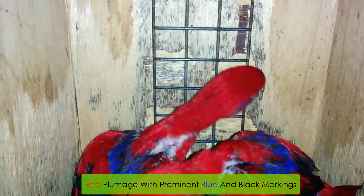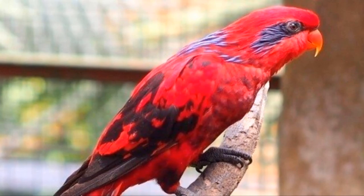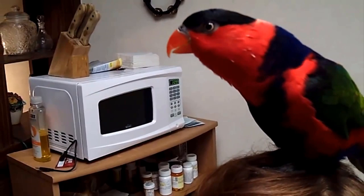The legs are gray in color, whereas the beak is orange. The males and females of the species have identical external appearance, with their defining characteristic being their brushed tongues. Red lories are one of the most beautiful lorikeets in the world.